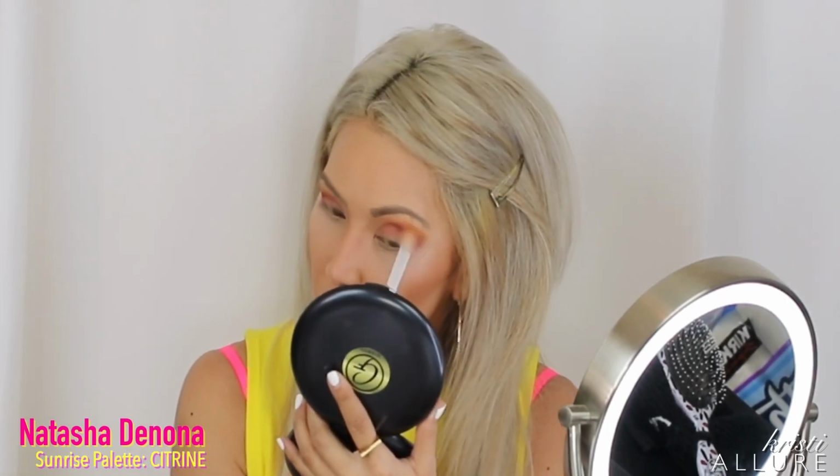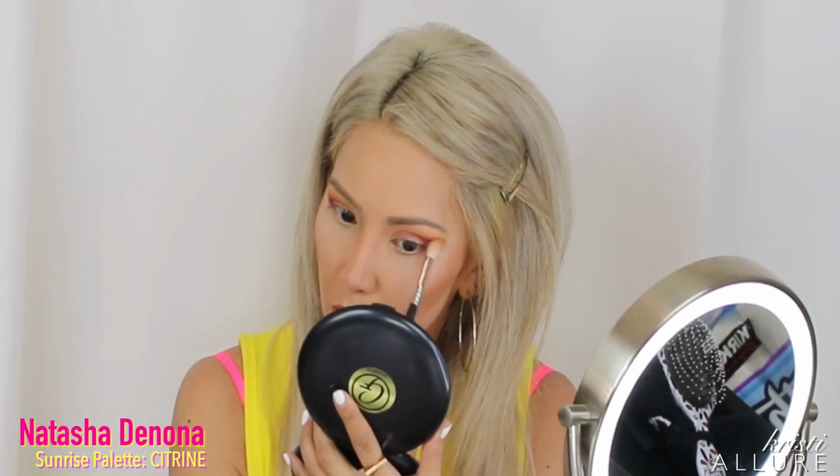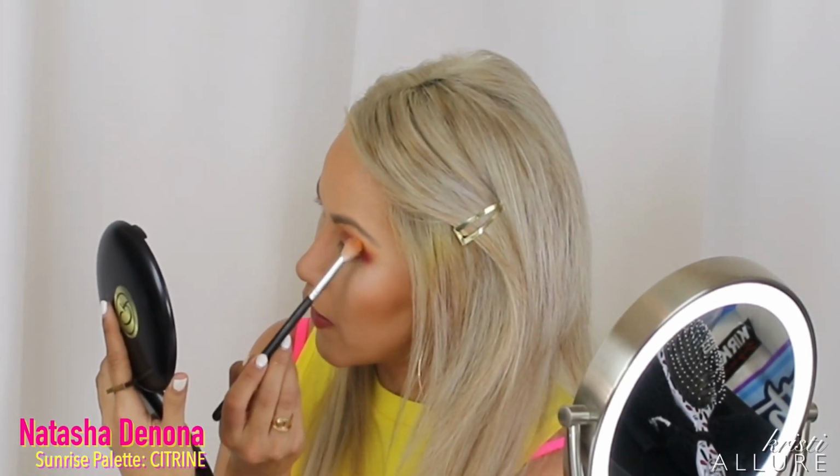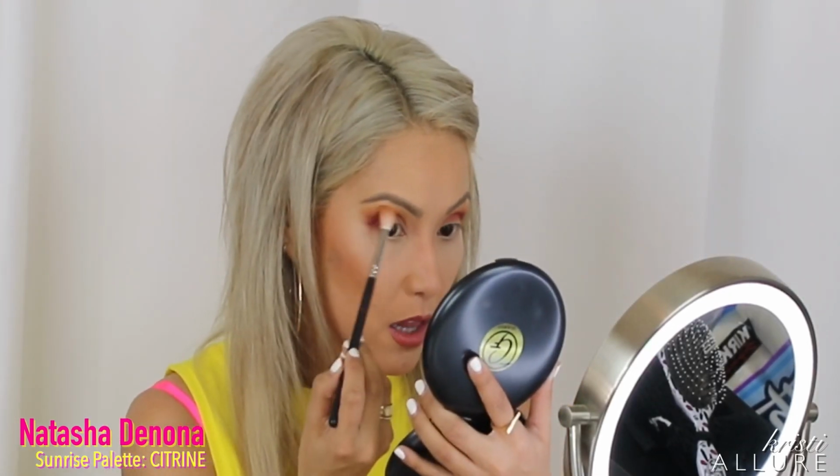Okay, and we'll do it this way. Come on, eyebrow, cooperate with me. I'm going back to the citrine, laying it again on top just to make sure I diffuse out any edges there.